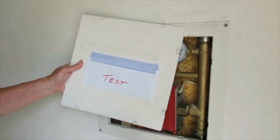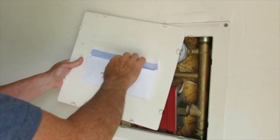Here's a great idea from one of our viewers. Once you get done with the test, just fold it up and put it on the back of the cover.